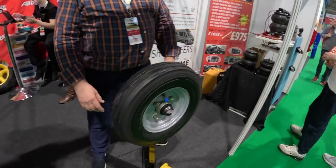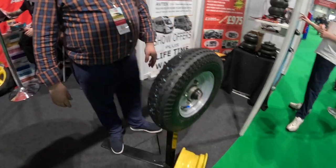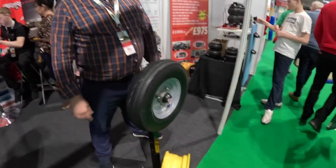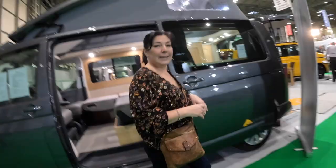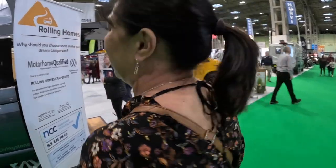Wow. Well, might have to think about that then as well. We're going smaller. Been there, done that. Loved my little V-dub when we had her, but no, I want a motorhome now.